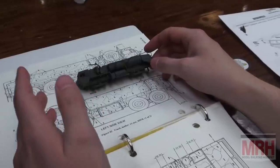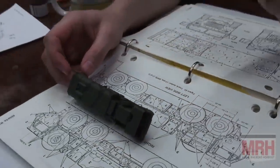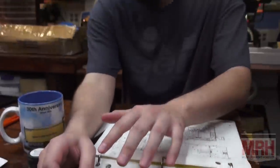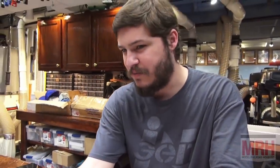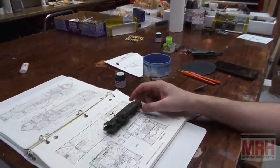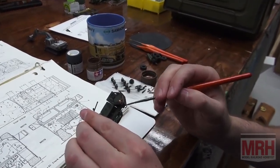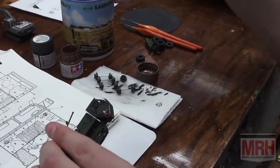Because even when you look at these trucks in person, they differ from vehicle to vehicle just ever so slightly. Basically, the pattern itself is there, but the spray markings might be different. So we want to try and get it as close to the NATO paint scheme as humanly possible. So now I'm painting the NATO brown on the fueler itself.